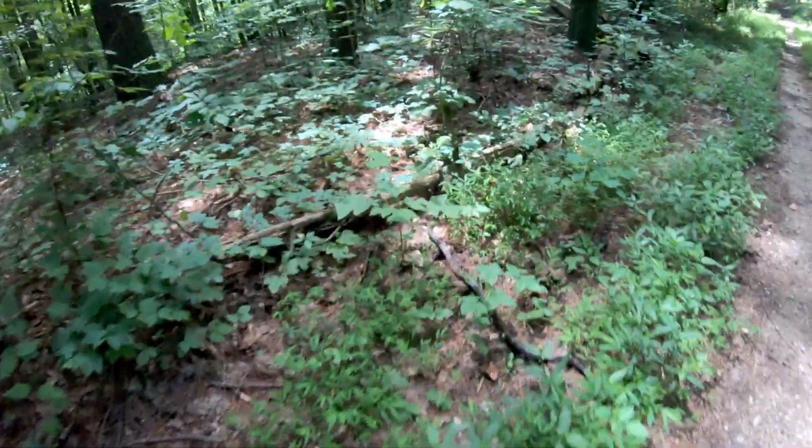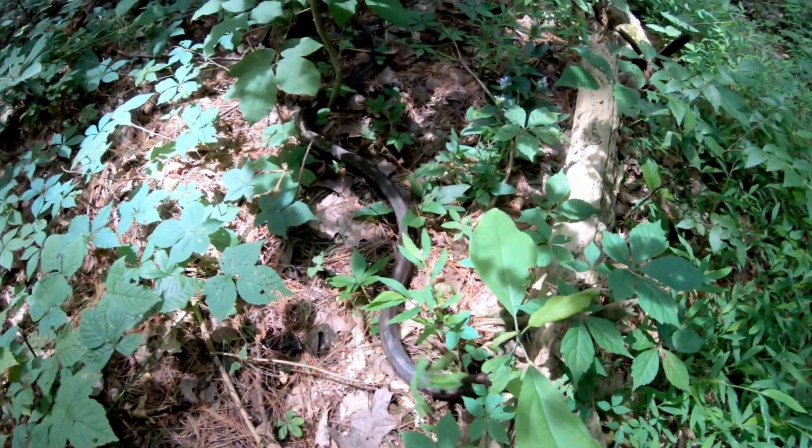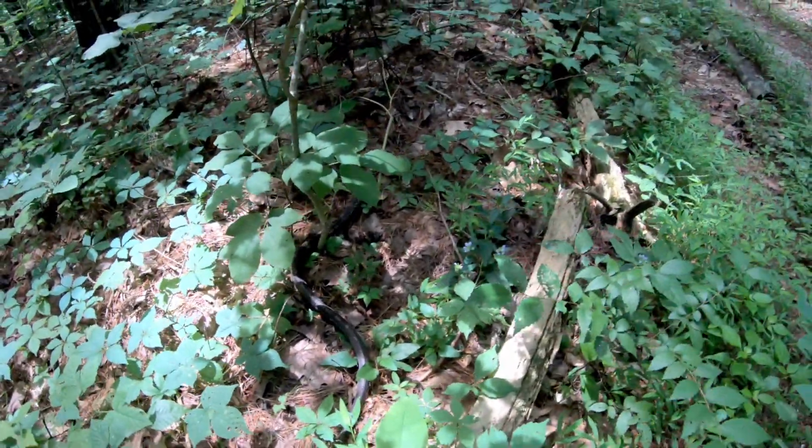I came across a 4-foot garter snake on the trail and barely saw him in time to bunny hop over him. I was concerned I'd clipped him with a wheel, so I went back to check on him. I don't know what I would have done if he were injured. I have no training as a snake first responder, but all was well and he happily slipped off into the woods.